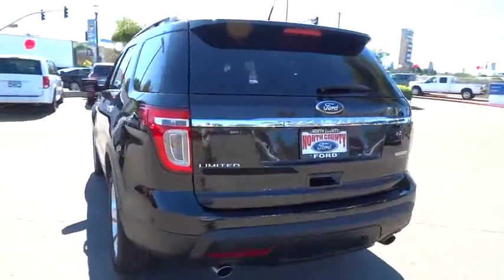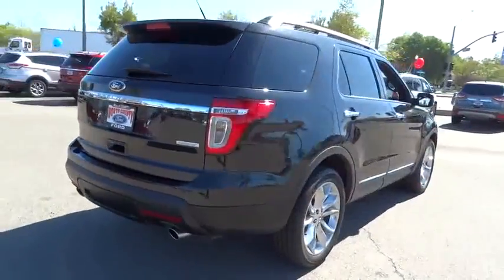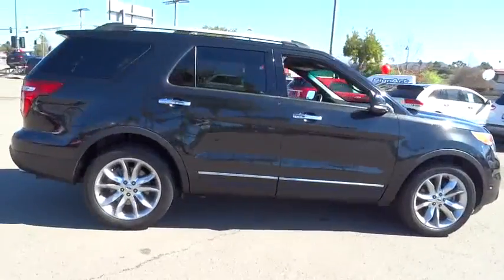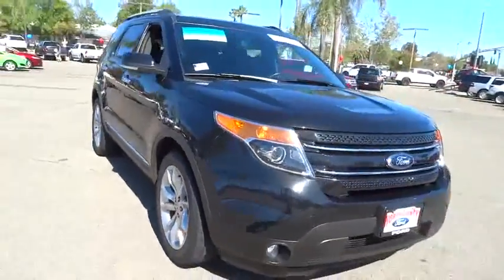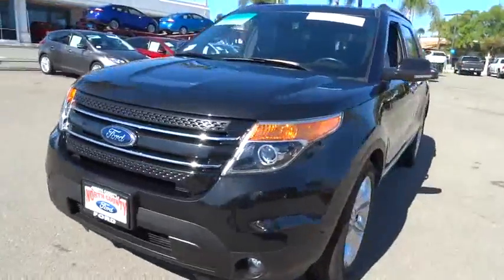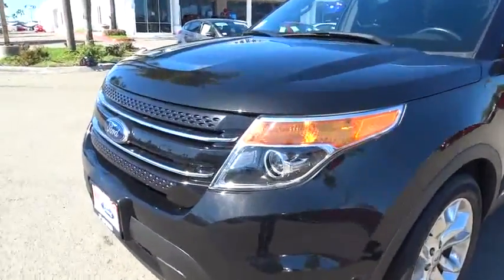Power passenger seat, traction control, dual airbags, alloy wheels, air conditioning, front power steering, four-wheel disc brakes, compass, fog lights, electronic stability control, power windows, heated front seats, CD player, trip computer, rear window defroster, security system, remote keyless entry, panic alarm, tachometer. Your new ride is just a phone call away.